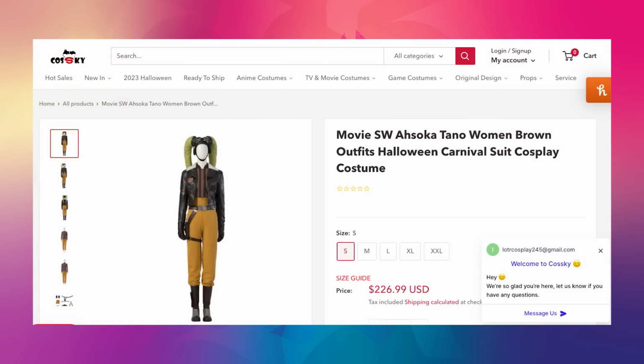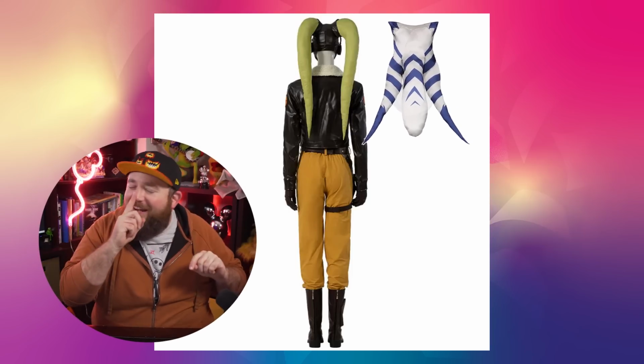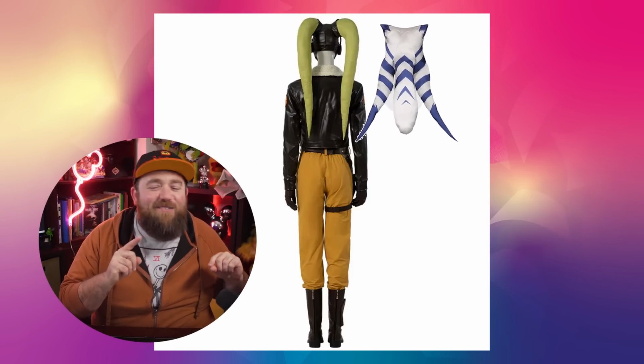And then we have a Hera Syndulla costume. You know, if you like having weird tangly, tentacly things on your head. There's a lot of that going on in that show, though. You know, Ahsoka, Syndulla, you know. Like, I wonder if they could Eskimo kiss with the tips. You know how you rub your noses together, Eskimo kiss?